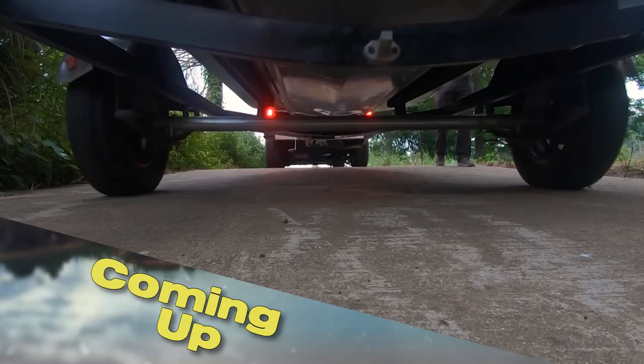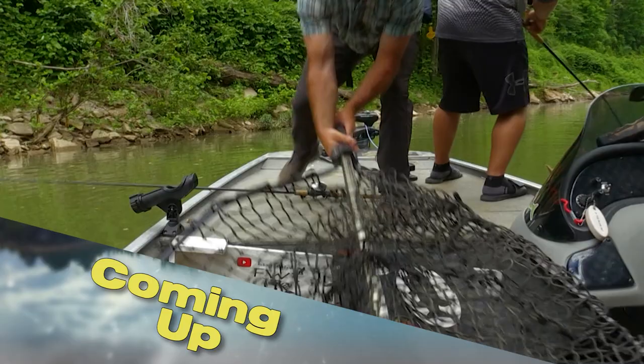Then, we're in eastern Kentucky and fishing for one of the state's most elusive predators. Fish on, right there. Bait change and a fish on. It's all next on Kentucky Afield.